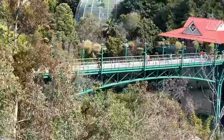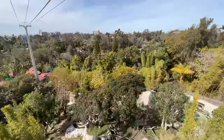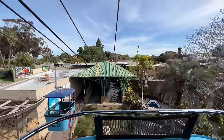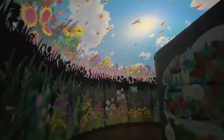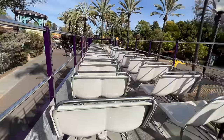And you can see they do have a cable car to take you from one end of the park to the other. That really saves your feet. They also do have a shuttle bus that goes around. They have two different ones. The cable car is free, and so are the shuttle buses. If you want the hop-on, hop-off bus, make sure you get the kangaroo route. San Diego Zoo is very kid-friendly, so the little ones will enjoy this place.